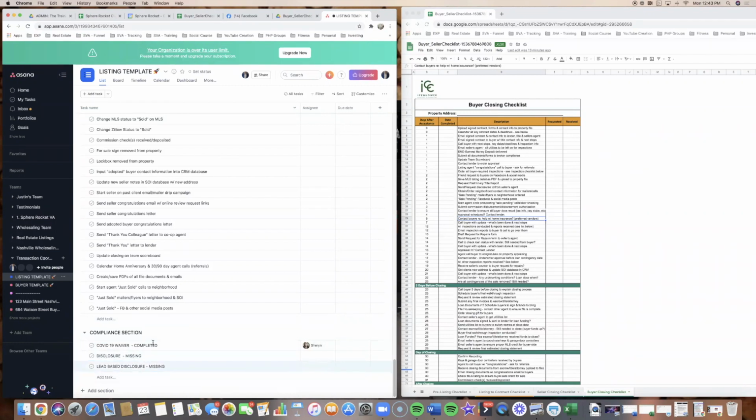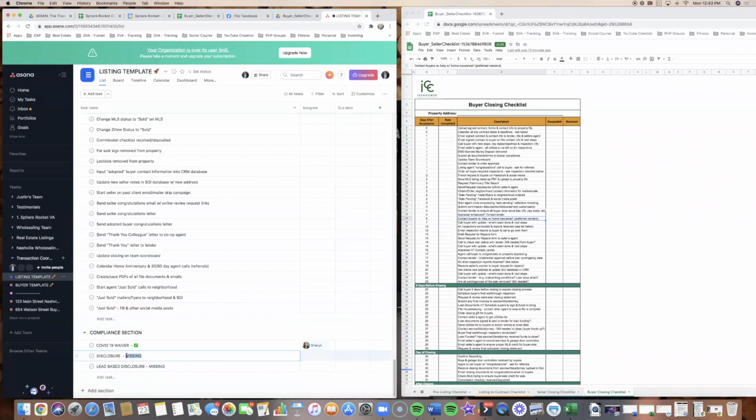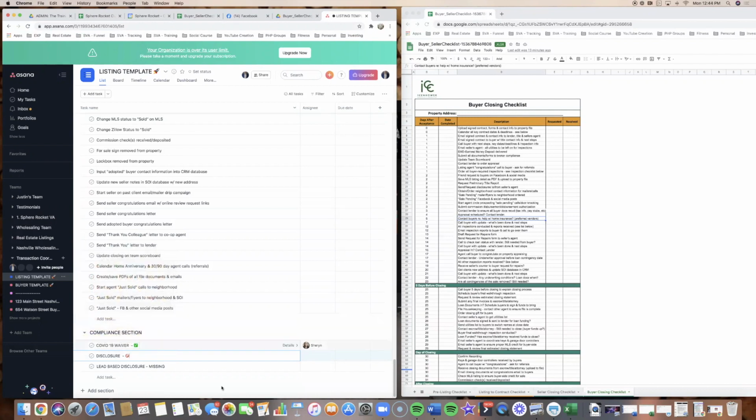And then what happens is as it becomes completed, this is why I really like to use emojis inside the system. Again, it sounds silly, but I like to just do a visual representation of, hey, we have the COVID-19 waiver, right? It's here, the check mark. Hey, we're missing this one, right? So we're going to put a little X here. And this is just something that I like to use with the VAs because it's very visually pleasing and we can see that we're missing it. Or, hey, I have a question here.